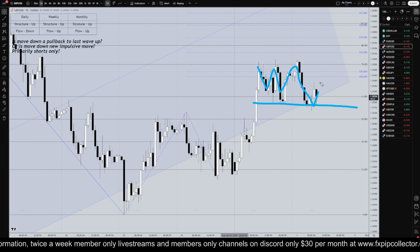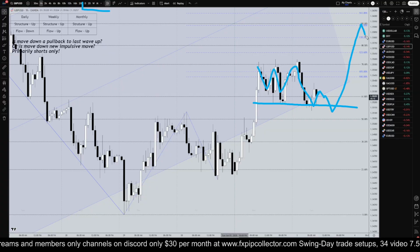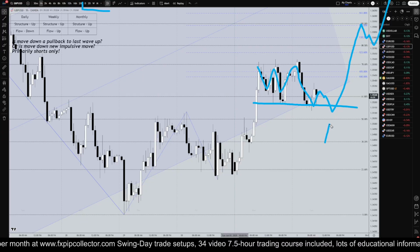So with the sideways corrective action and with the higher time frames definitely still being in an uptrend, I personally am definitely still looking for long opportunities. If I see some sort of a three-way pullback, if I see some sort of a nice impulsive move to the upside, I definitely will continue to look for longs at least until the higher time frames tell me otherwise.